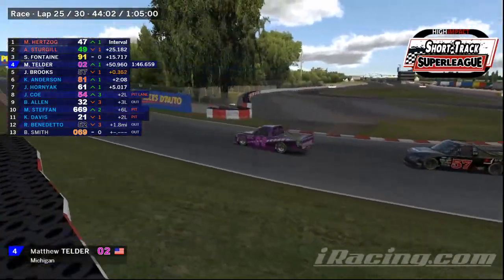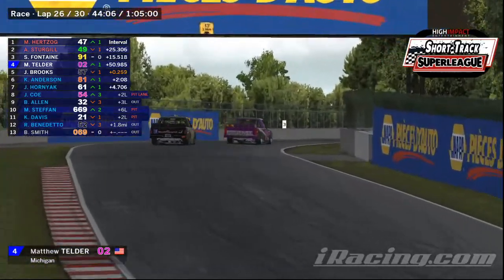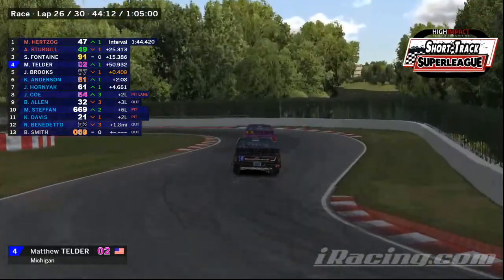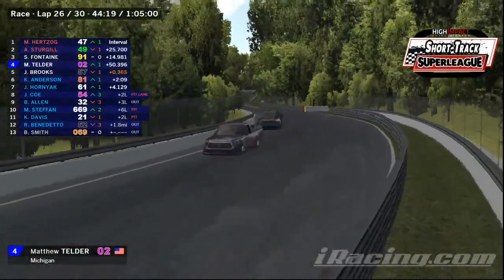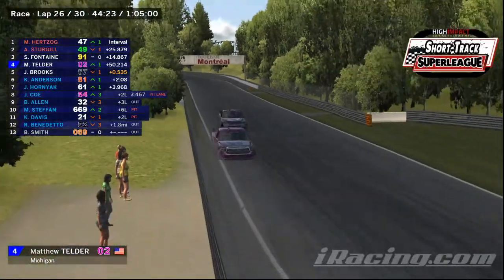Telder running a little bit wide. The 57 does have a good chance to pick that back up here because he's on brand new tires. You can see the purple car slip sliding around. So Brooks just needs to be a little bit careful warming those tires up the first half lap to first full lap, and then go after Matthew Telder.